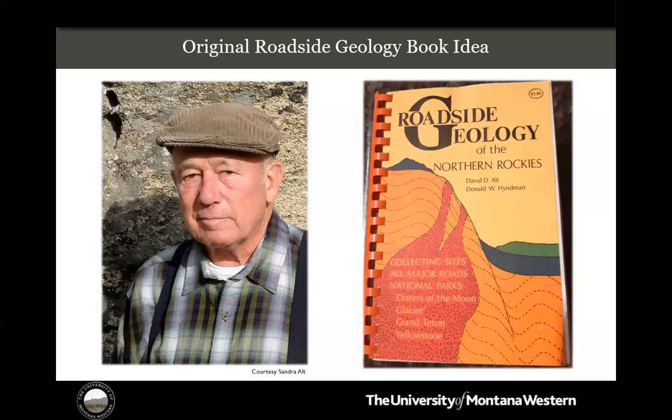And that led to this, Roadside Geology of Montana. Dave Alt had passed away. I was over at the gathering on the UM campus following his passing. And Don Hyman and I started talking, and we were talking about roadside geology, and he was clearly kind of hinting around. And about a week later, I got an email, and he asked me to participate with him in redoing Roadside Geology of Montana.